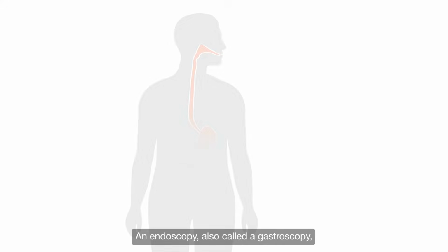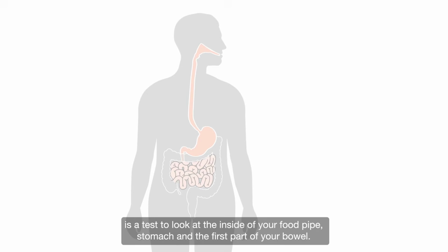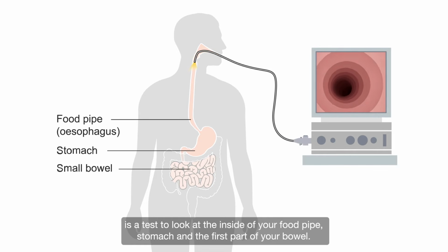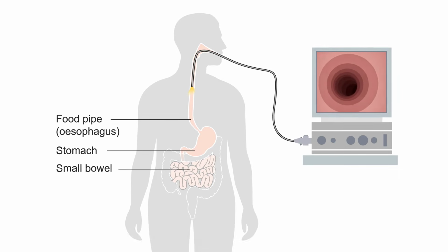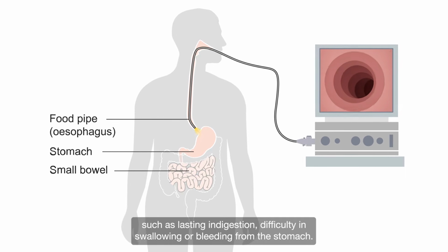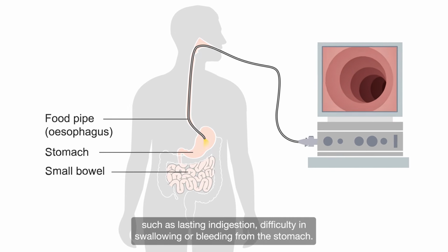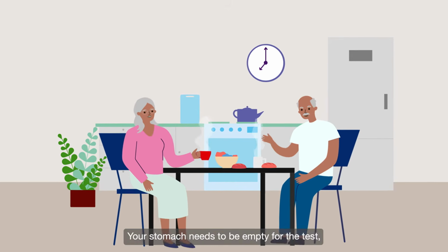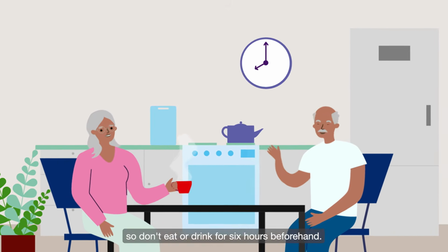An endoscopy, also called a gastroscopy, is a test to look at the inside of your food pipe, stomach, and the first part of your bowel. You may have this test to find out the cause of symptoms such as lasting indigestion, difficulty in swallowing, or bleeding from the stomach.